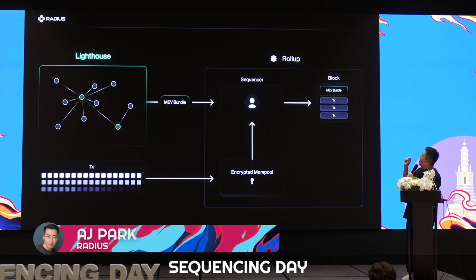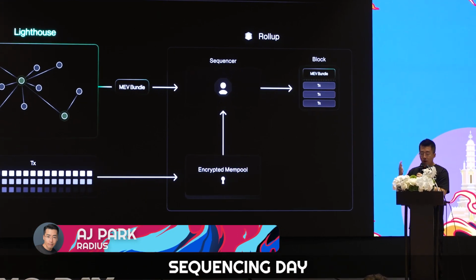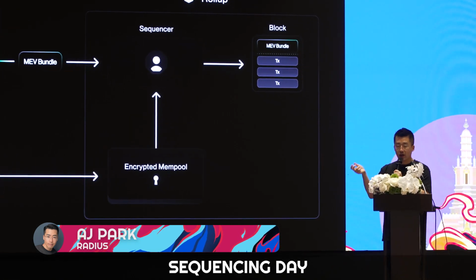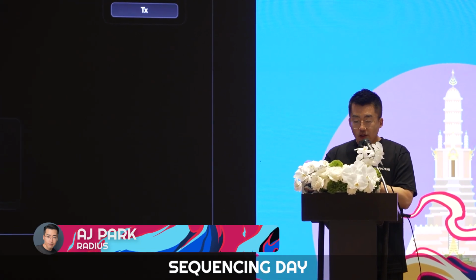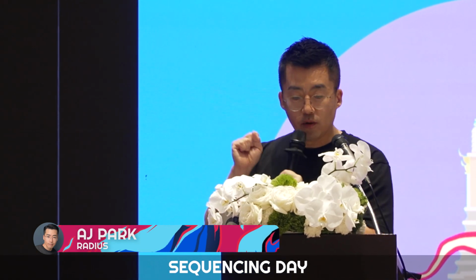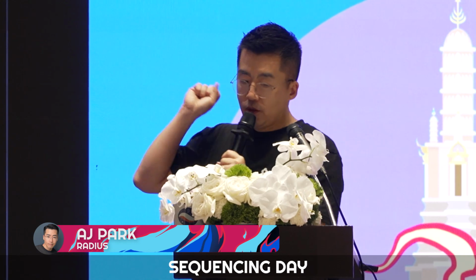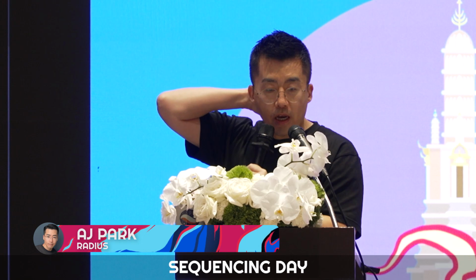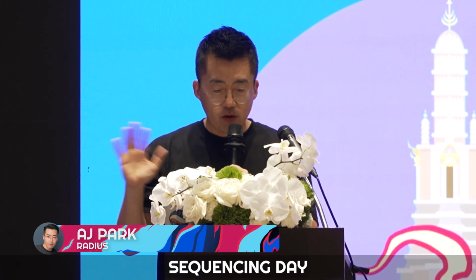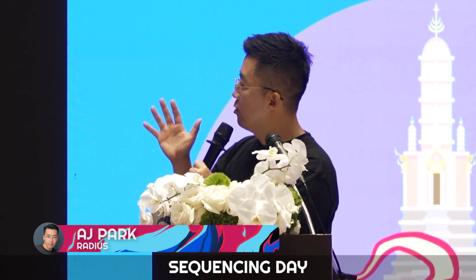But with MEV opportunities, rollups also risk exposing users to censorship or front-running and sandwiching attacks. So to encourage participation, users need both financial incentives and protection from economic threats. That's why we use an encrypted mempool. With this encrypted mempool, users can submit rollup transactions hidden from searchers, protecting against censorship, front-running, and those kinds of attacks.